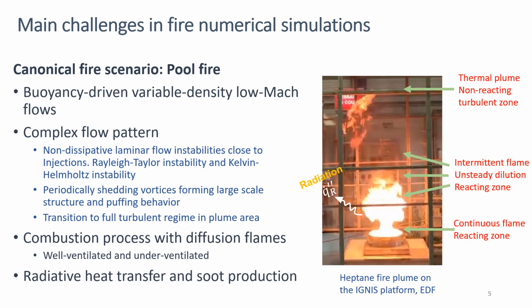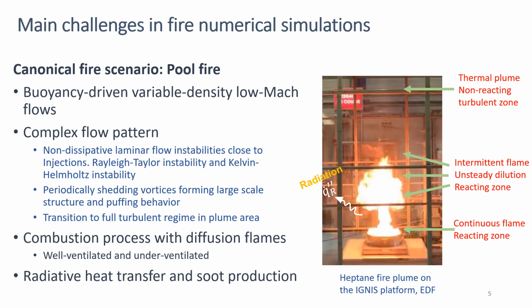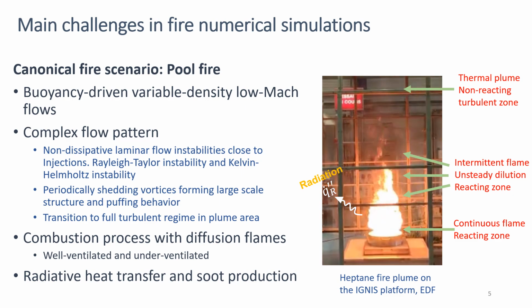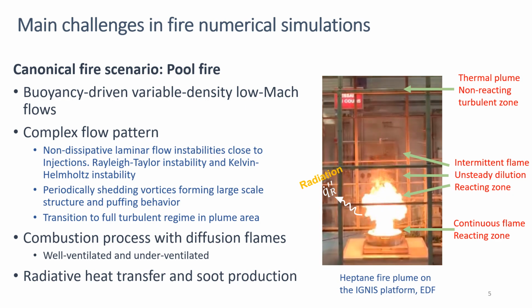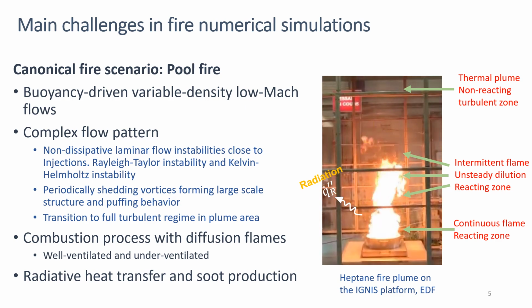Take the example of a canonical fire scenario, the pool fire. This is a video of a heptane fire plume shot by our experimental colleagues on the IGNIS platform at EDF. The flows we see in the video are typically driven by buoyant forces with variable density. This creates complex flow patterns, first in the base of the fire, a continuous flame region.